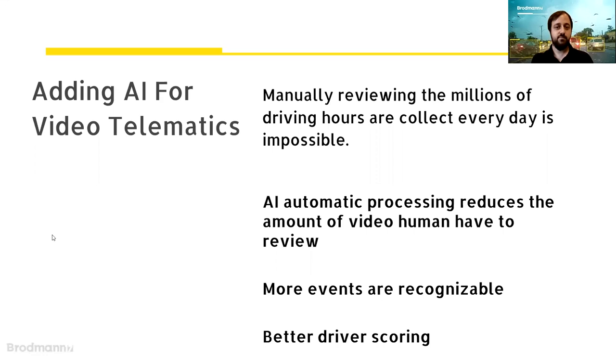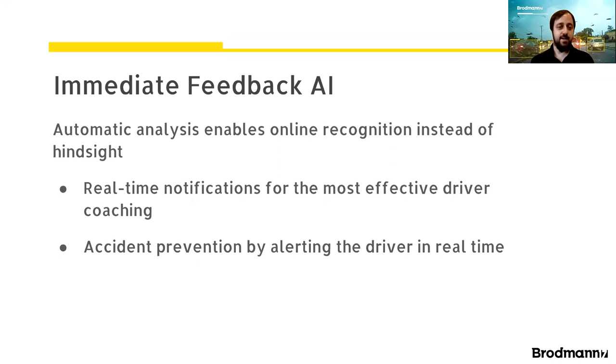Another benefit of applying AI is that we can have immediate feedback. We don't have to rely on hindsight processing of manual review, but instead we have an ongoing analysis going on all the time. And this means that we are able to have real-time notifications for the driver. And this is very important for driver coaching. We can always go in hindsight and talk to the driver and tell him you're not keeping enough distance, you're not using the signaling enough, but it's much, much better if we can give him an indication in real time that he's doing something that's wrong.